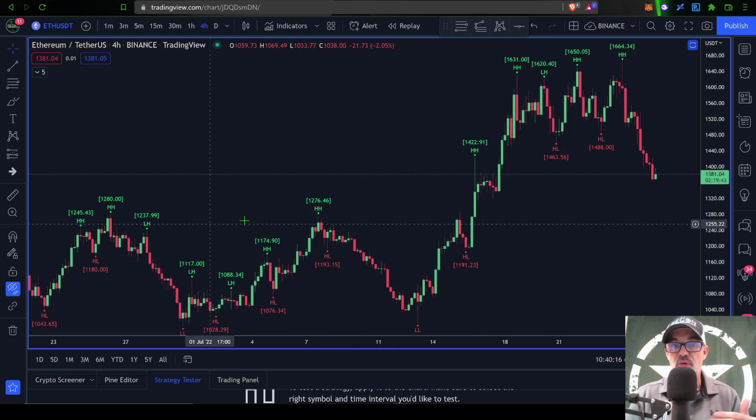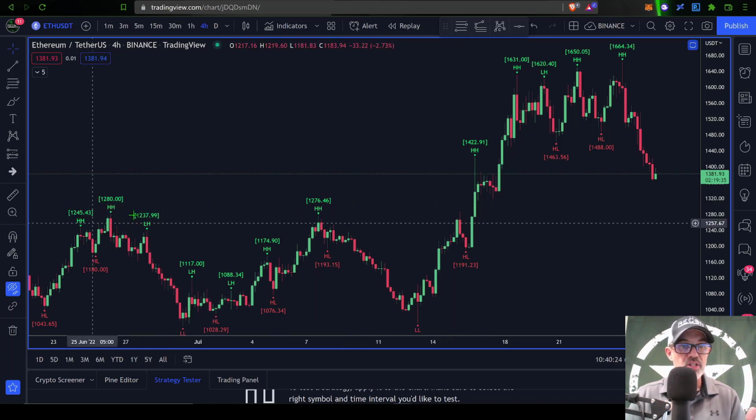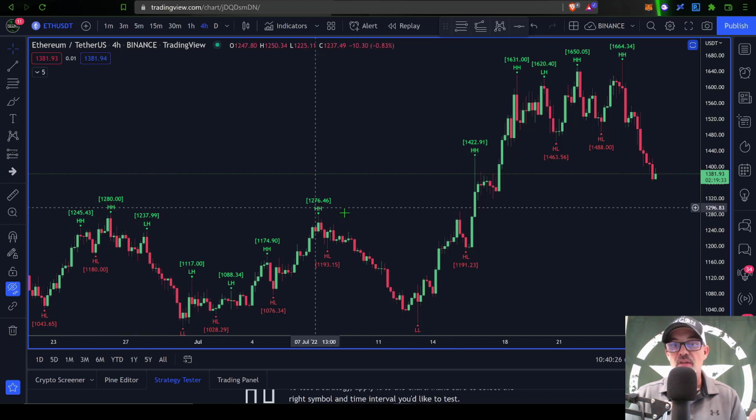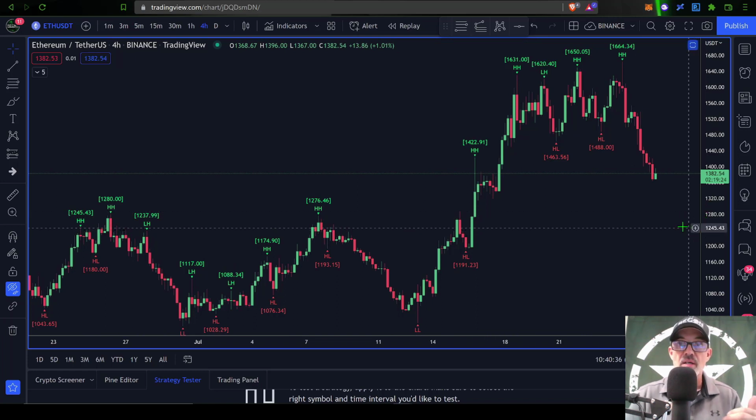Since this 1260 to 1280 range was extremely strong resistance, we get a touch here, another touch in this area, another rejection back in this area. This could turn into a very strong level of support. So I would look for 1280 to maybe 1260, maybe 1250 to be support. However, a breach below that, and we're more than likely headed back down towards $1,000.